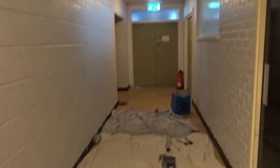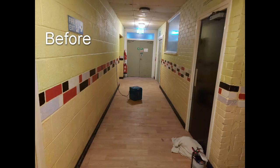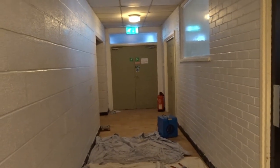This corridor isn't completely finished yet, hence the sheets on the floor. But as you can see, we've given it the same coat of the fresh grey colour. We still have to do the skirting boards in here, and hopefully in the not too far future we'll be getting new doors in for the dressing rooms.